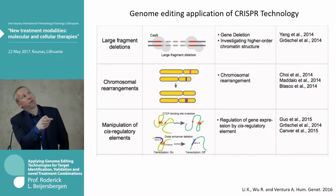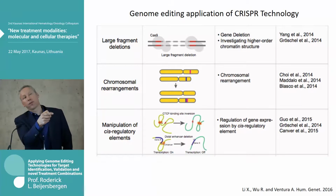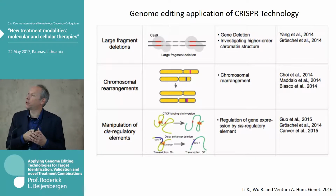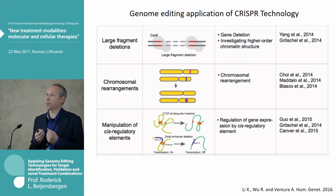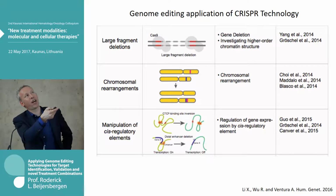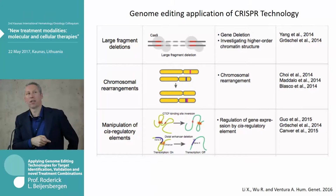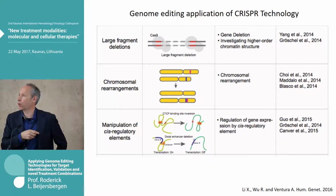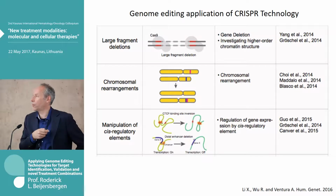So again, you can remove whole arms of chromosomes, very large pieces, but you can also introduce chromosomal rearrangements. This is something that we could never do. We could never generate a chromosomal rearrangement. But now with this technology, if you design different CRISPRs, so different guide RNAs on different chromosomes, they will each cut, there will be a double-strand break, and then they will fuse the different chromosome fragments. So we can now actually mimic diseases that are based on chromosomal translocations, something that was very difficult in the old days.